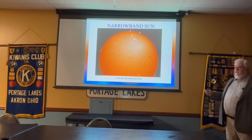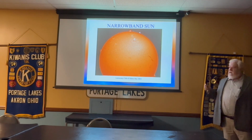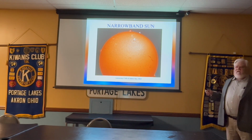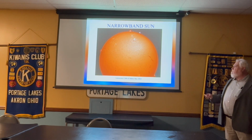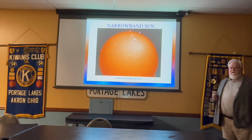This again was taken during a reasonably active period. Be aware though, that that's why we have sunspots on it. However, these other things do not follow the 11-year sunspot cycle. There are always prominences. You will never look at the Sun in narrowband and not see prominences. Sunspot peak, sunspot dip, doesn't matter. They're always there. You'll always see filaments. That's one reason it's so much more interesting to view the Sun in ultra narrow band, because there aren't any days when there's nothing to see.